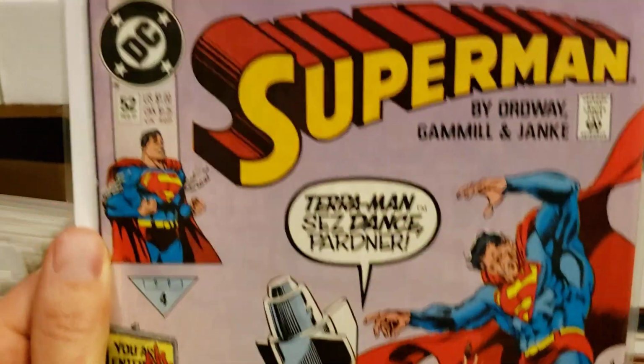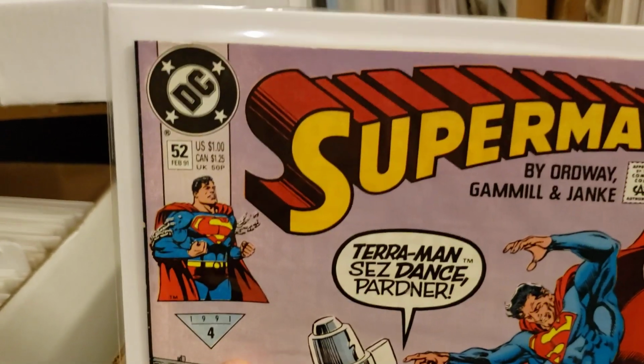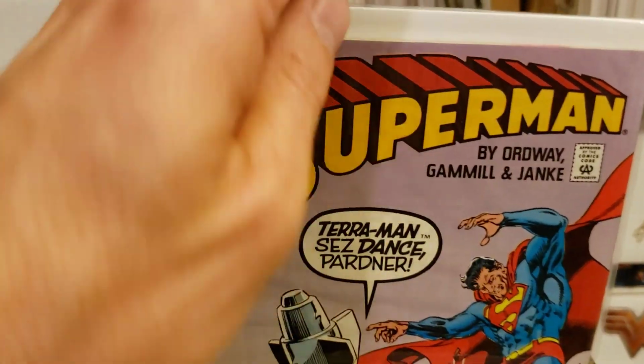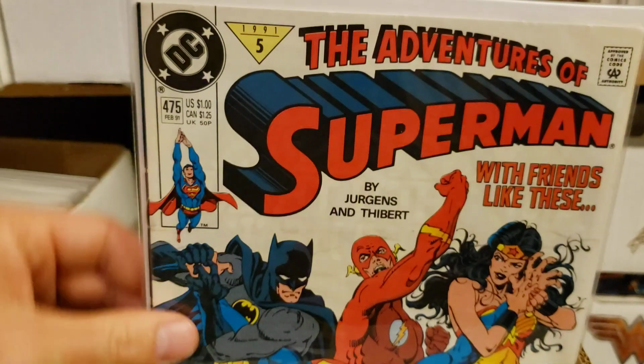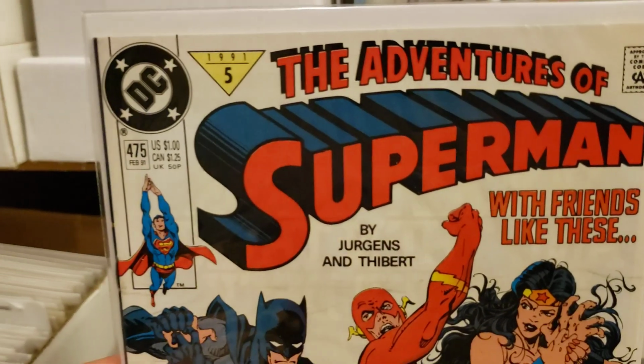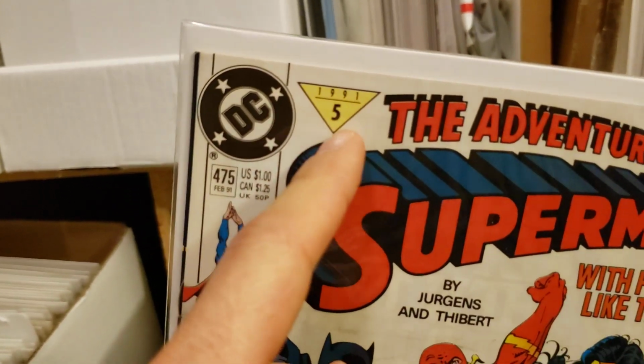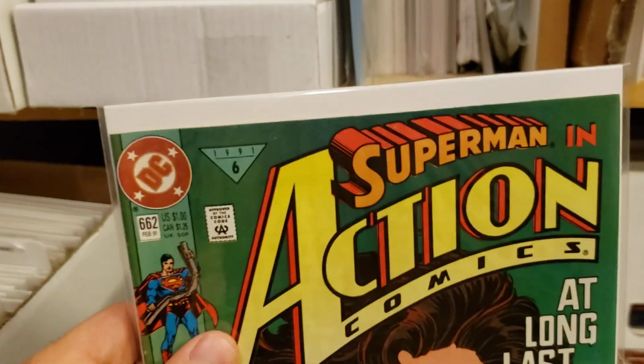So, in order to read, this is for all you readers out there, in order to read the books chronologically and follow everything that was going on, you didn't follow just the runs. You followed all the runs chronologically by the number here. So, I thought that was kind of cool.